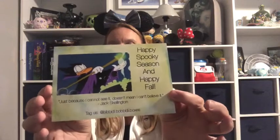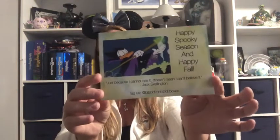So this one here, Happy Spooky Season and Happy Fall, just because I cannot see it doesn't mean I can't believe it. Jack Skellington, and I'll hold that up there so that you can see that artwork. Now I love any kind of a mashup of Disney characters, so this is just really adorable. That looks like it must be Daisy Duck because we have those very long eyelashes, as Maleficent. So that is a great little card.